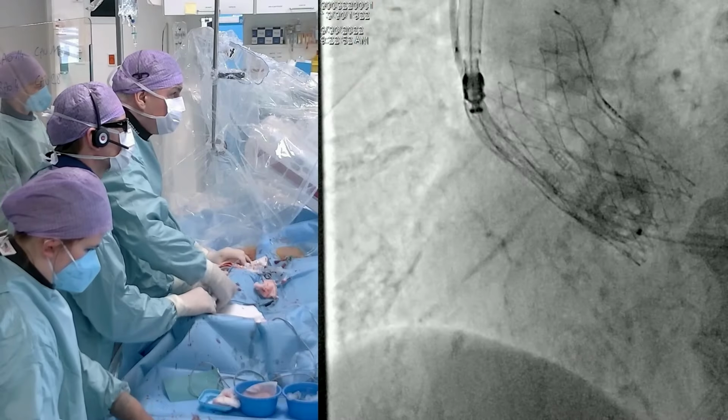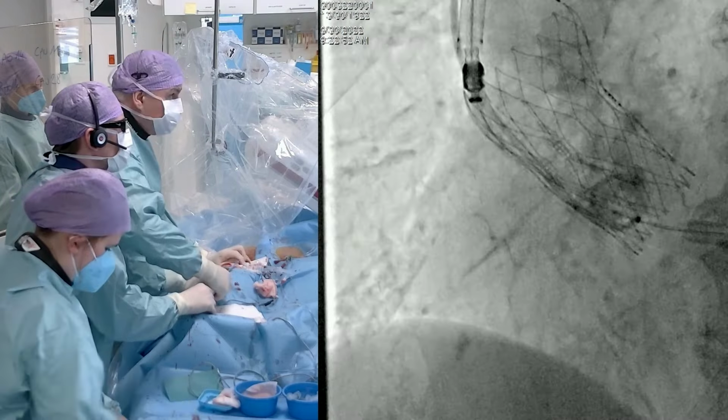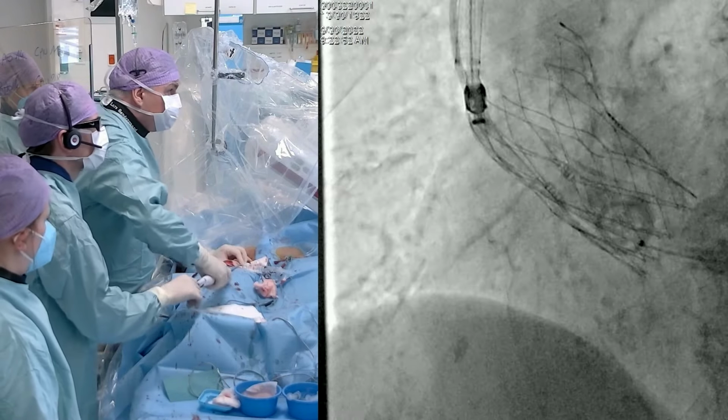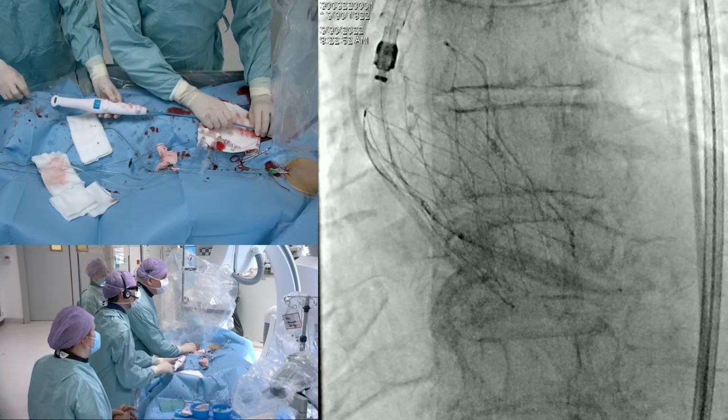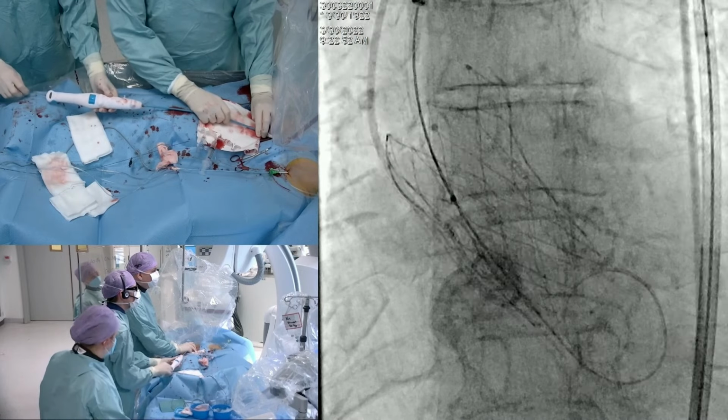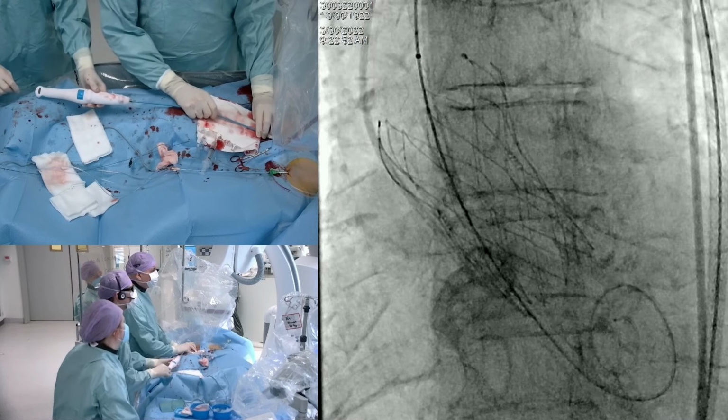Yeah, so that's important to check. I can do a little bit of rotation maybe to see if we can get a tiny bit more LV. And now the nose cone is in, and now we just keep the wire back in the LV. Yeah, I think that was smooth.